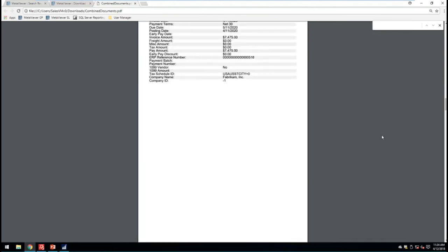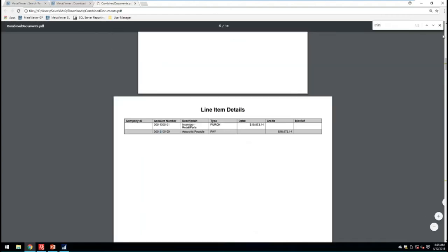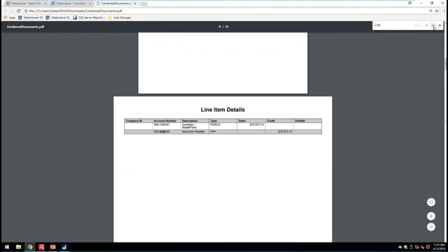I could also then search that document. Let me find something good to search for. If I were going to search for account code 2100, for example, I found 2 occurrences. I've got the one highlighted there, and this is another document that was coded to that 2100 as well. So I can navigate to both of the results.